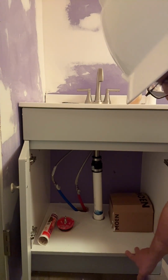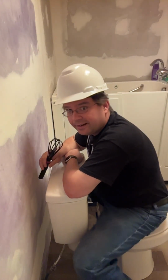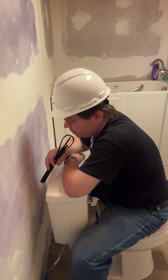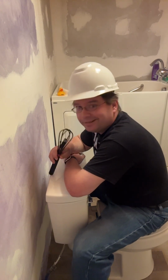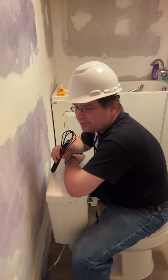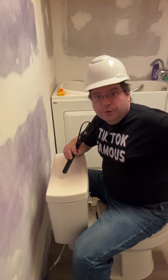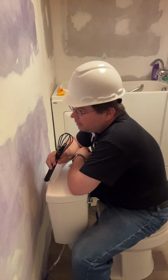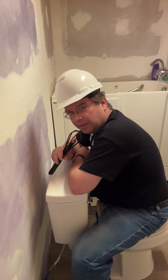But let me show you something else. Check this out, right here. Now I know what you might be thinking. Dave, why is there an extra 2 inches at the back of your toilet? That's because this guy roughed in for a 14-inch rough-in toilet. This is a standard 12-inch rough-in toilet. Again, it's one of those, it's not that big a deal. I can deal with the 2 extra inches of space. I've got the room for the toilet to stick out into the bathroom. But why would I want that? You know what I mean?